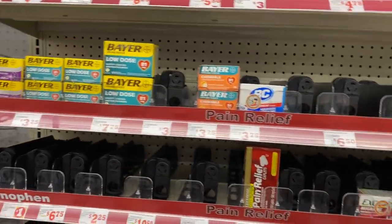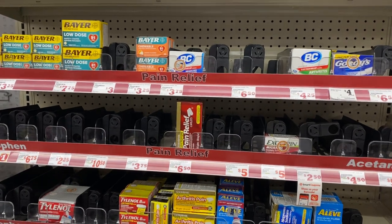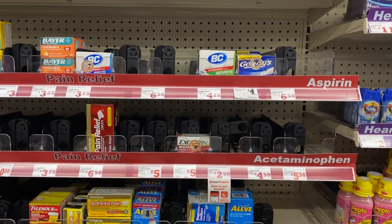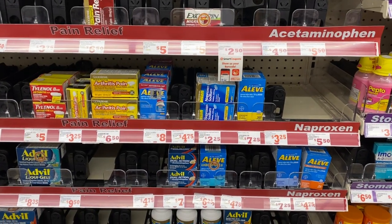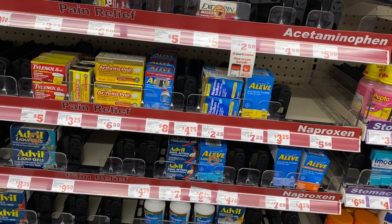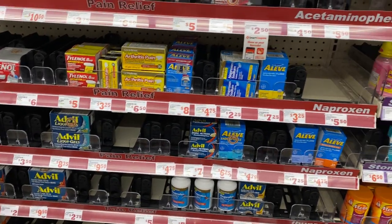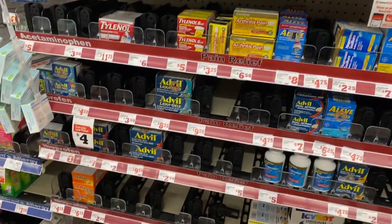Okay, you got your Bayers, you got your BC, which is something I have never used in all of my 43 years. Aleve is my all-time favorite. That's what I use when I have a headache. Knocks it right on out. And as you can see, they're almost out, so I need to go ahead and restock them on some of those.